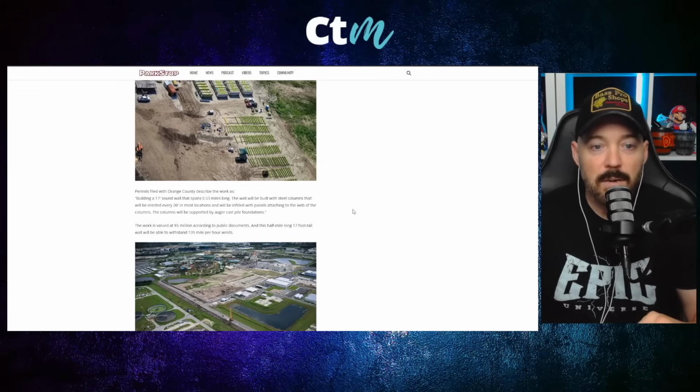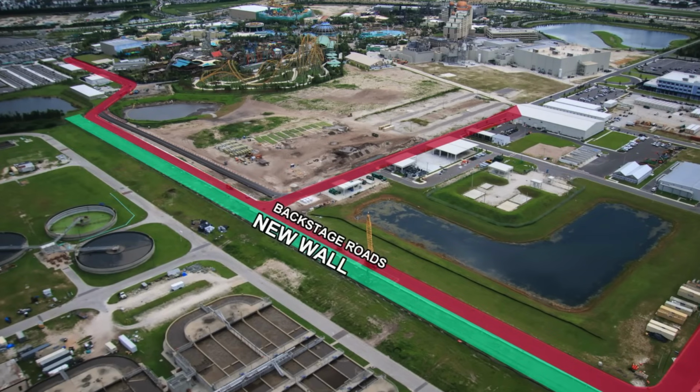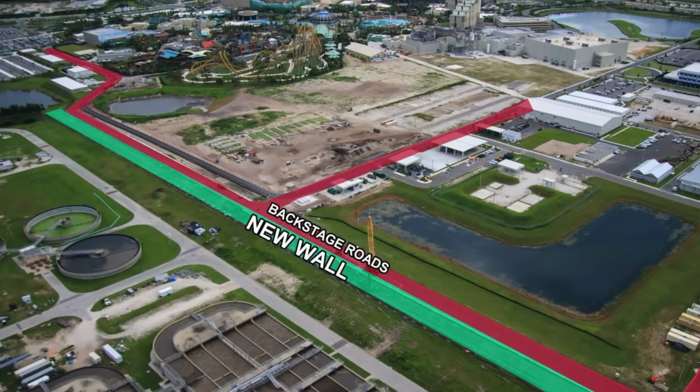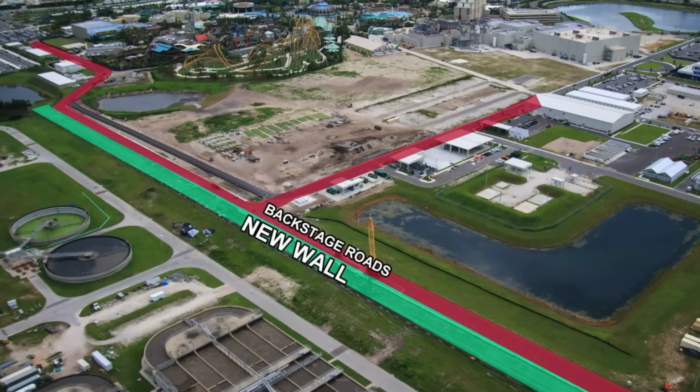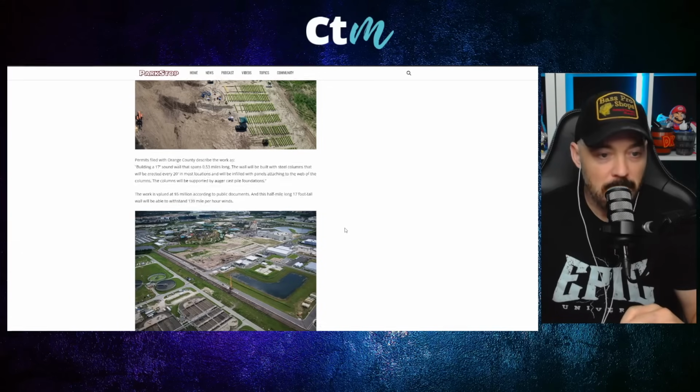Permits filed with Orange County describe the work as, quote, building a 17-foot sound wall that spans 0.53 miles long. The wall will be built with steel columns erected every 20 feet. In most locations, it will be infilled with panels attaching to the web of the columns. The columns will be supported by auger cast pile foundations.